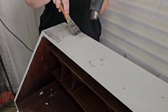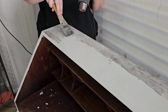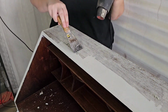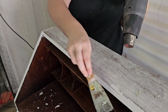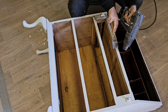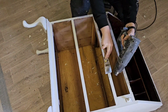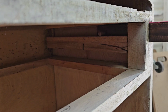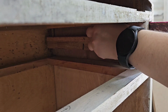After cleaning up that mess, I swapped over to the heat gun, and this was by far obviously the better option because all you have to do afterwards is just sweep it up and get rid of it. Taking these things out was a lot easier than I expected. It was just a simple little dowel plug holding it in place.